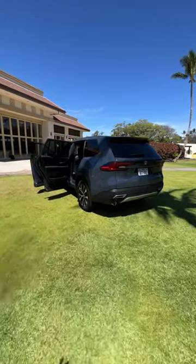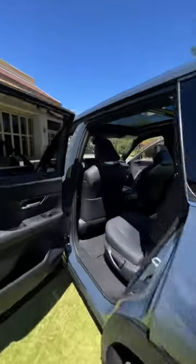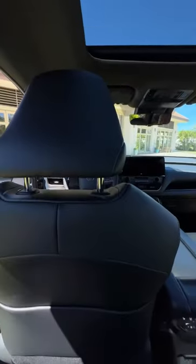The Toyota Grand Highlander is the extra large Highlander, so let's check out what you're working with in the second and third row. Hop in the second row and you have a total of 39.5 inches of legroom.